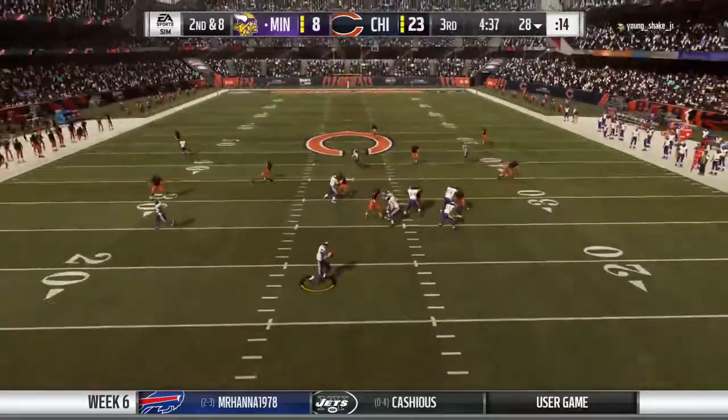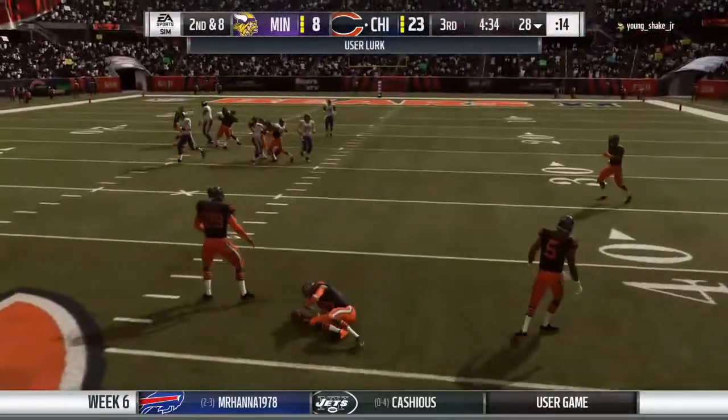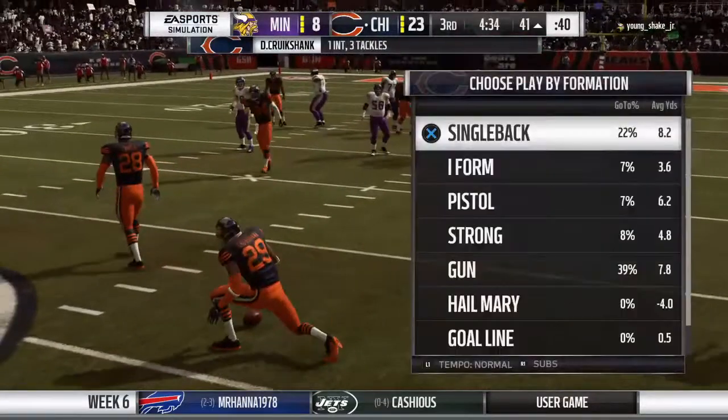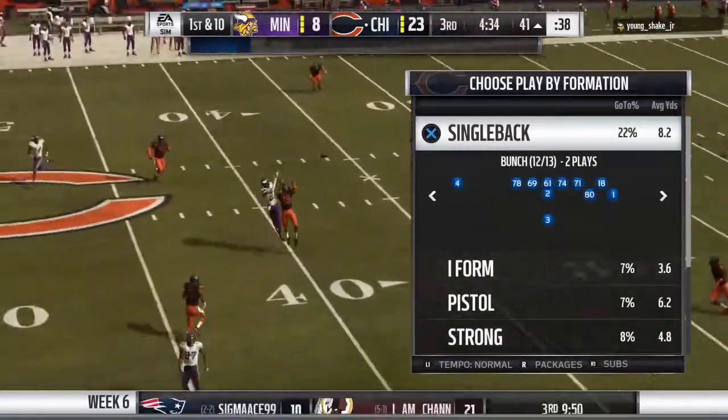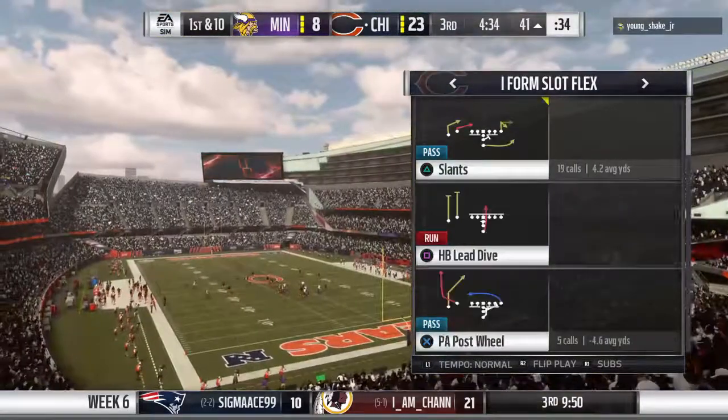Gone. Into heavy traffic, and it's intercepted. Picked up by Dane Cruikshank. And they'll start with great field position at the 41-yard line.